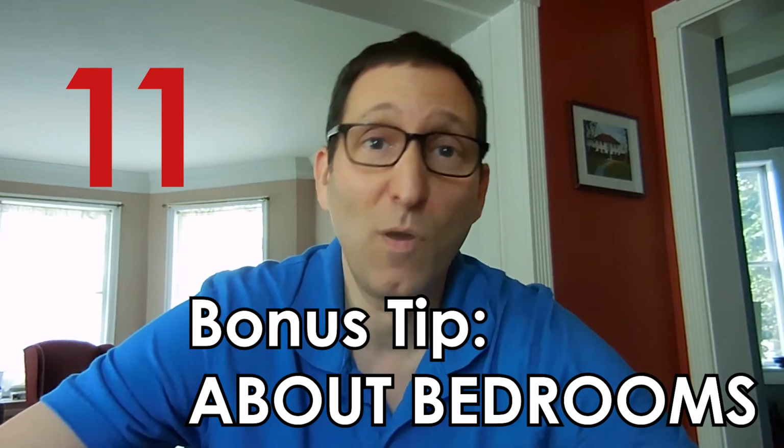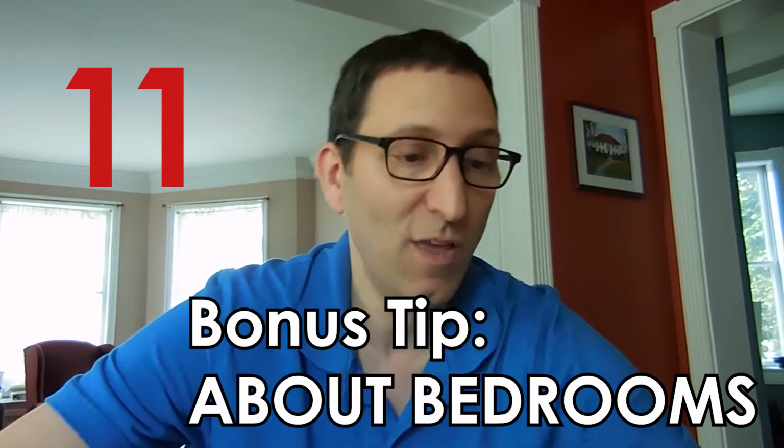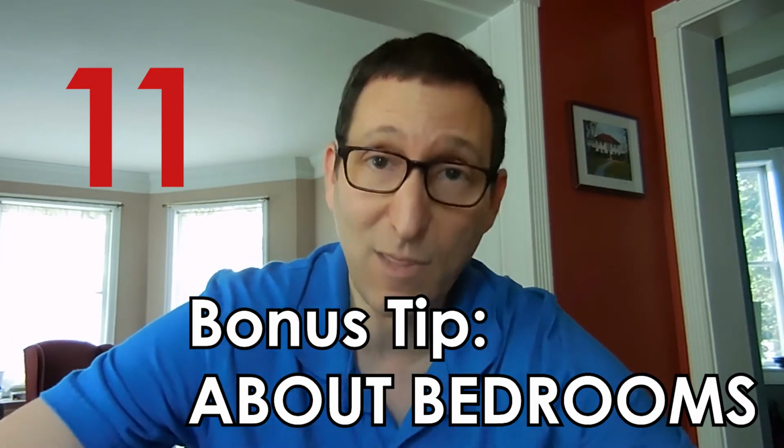Try again. And so finally, it's time for item number 11, the bonus item. What is a bedroom? Somebody asked the assessor, what is a bedroom? If you can use it as a bedroom, it's a bedroom. That's the answer. If it's got heat, light, ventilation, if there's space for a bed, if there's space for a nightstand, a dresser, and an armoire, if there's a door that can provide privacy to that room, then she's going to look at it as a separate bedroom.